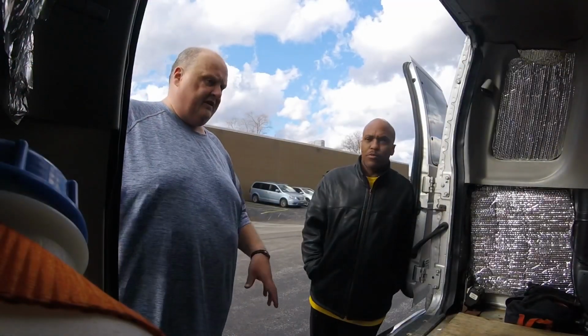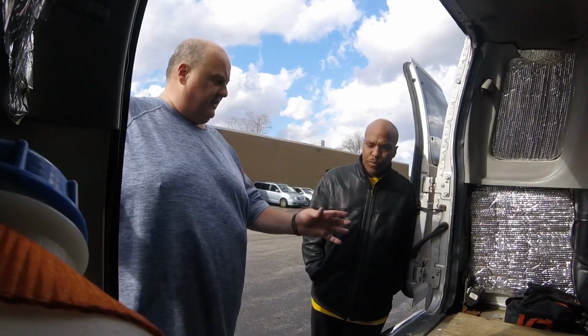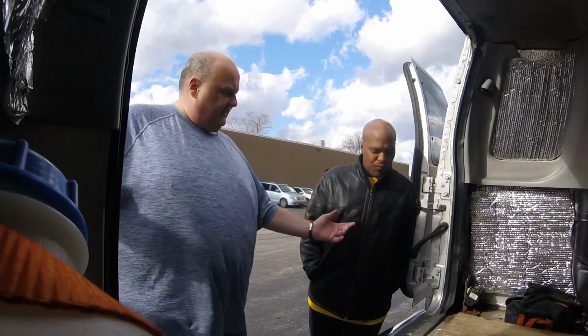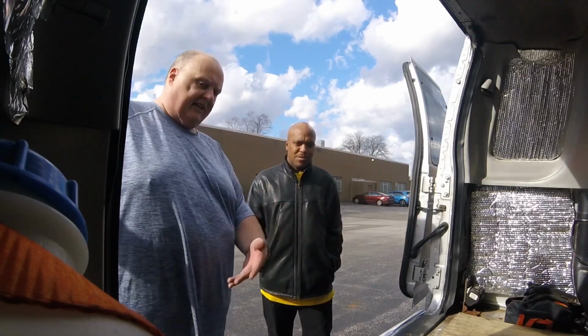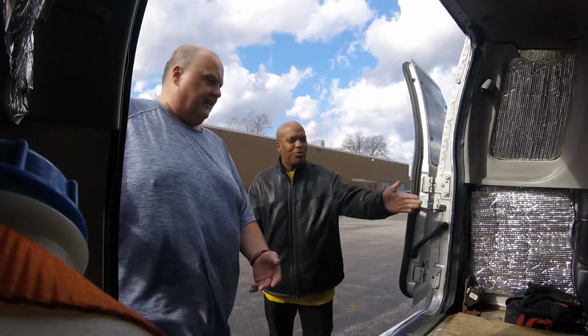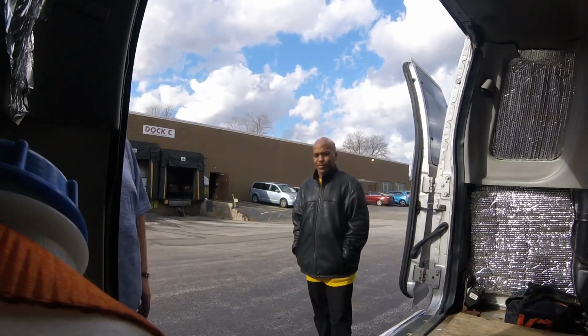All right, we're getting ready to get it loaded. What I need you to do is pay attention when he's loading it. You're going to want to watch the sides. I usually try and get one side, that way he can concentrate on one side, and I can tell him if he's okay on this side. Make sure he's not going to go in sideways and all that good stuff.